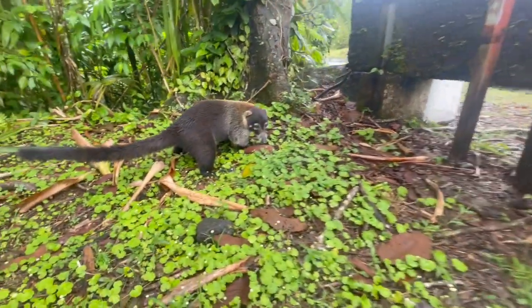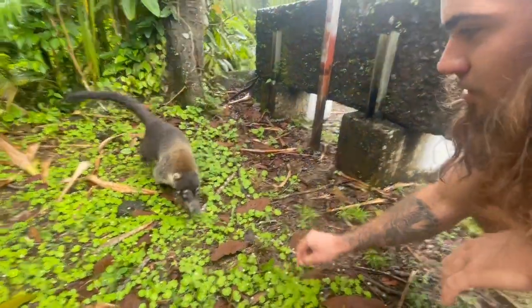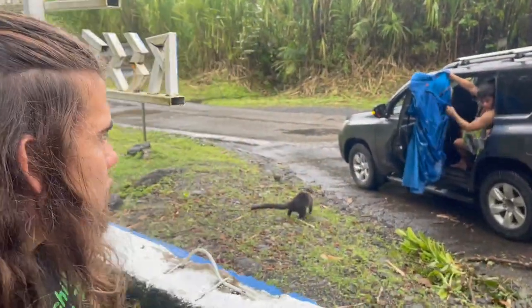He's using that long nose to get up in the brush and dig for little bugs and little beetles. Look at this guy. Now in Costa Rica, when you're riding around, you'll see cars stop like this. You'll see people stop in the road, pointing in the bush. Whenever you see that, you want to stop. That usually means they saw a toucan, a sloth, or something like this. Coatimundi.